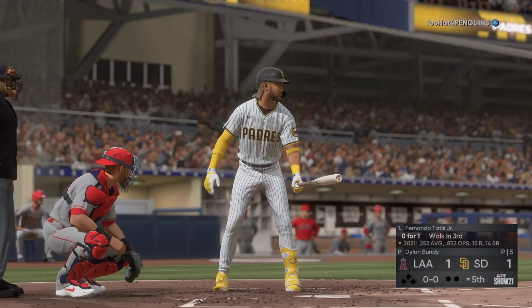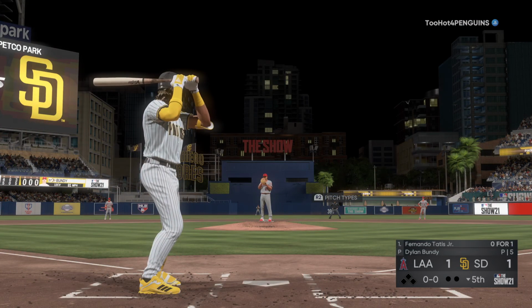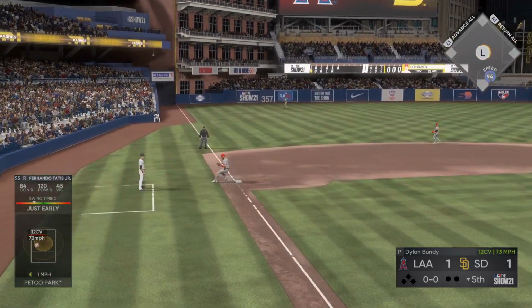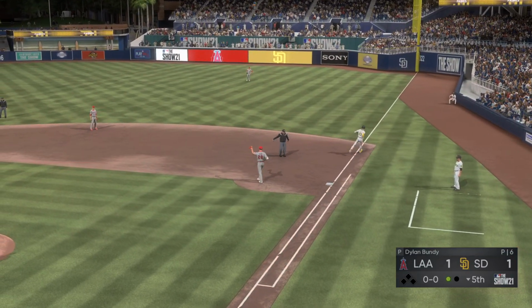Now back to the top of the lineup. Stepping in, Fernando Tatis Jr. He'll lead things off as we begin the home fifth. Third baseman in tight, protecting the bunt. The first pitch. Fielded cleanly. Throws in time, and that's out number 1.